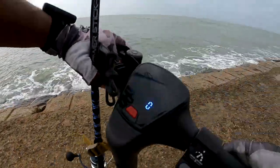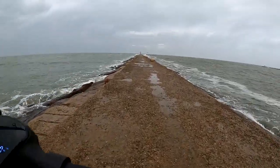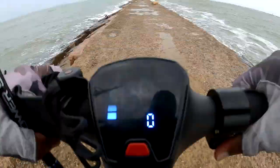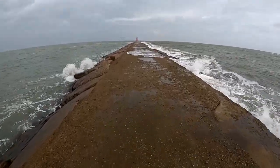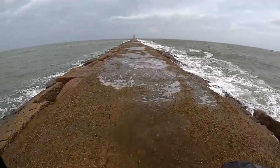I don't know, man. They're soaking baits. I'm the only person out here throwing lures, apparently. I think my scooter can handle this. Let's go, baby. Let's go, scooter. Oh, oh, oh. Water's coming over here. It's kind of rough over here, y'all.